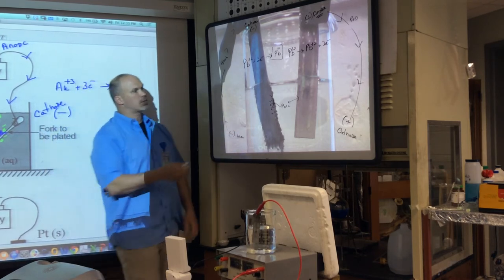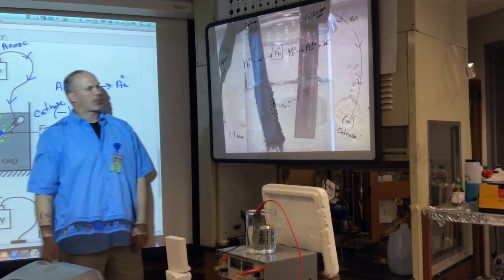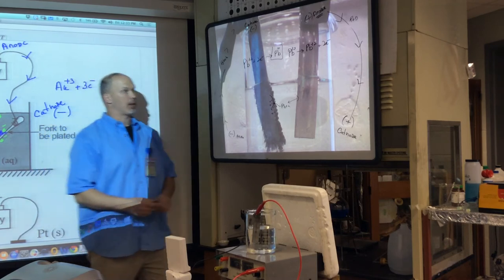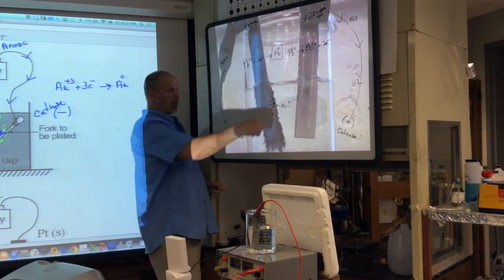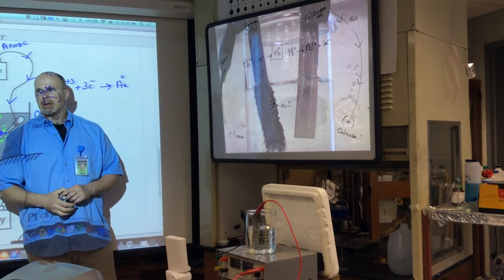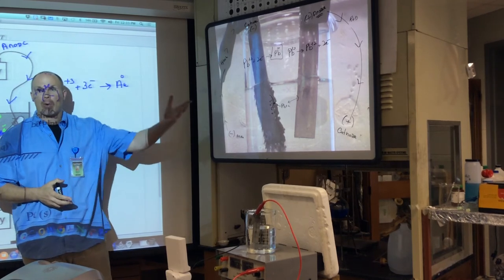Pb+2 is doing what? Gaining the two electrons right here. Theoretically, who's getting smaller? That theoretically is happening. So this is making ions who are jumping on this one. Okay? Now, it's not how we would do it industrial-wise, but we're showing exactly what's happening.